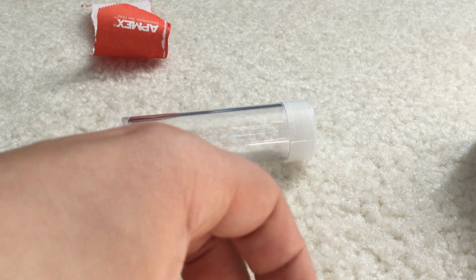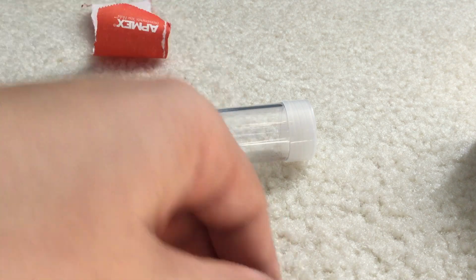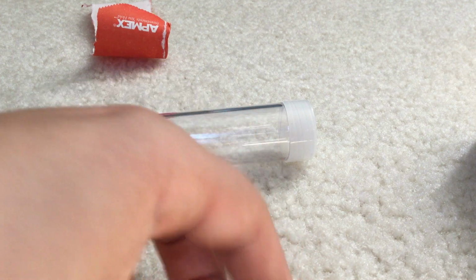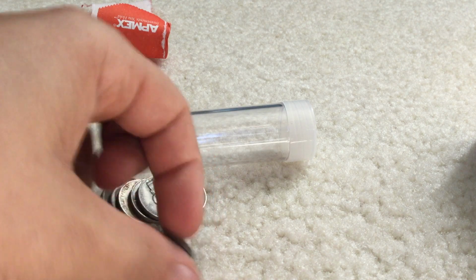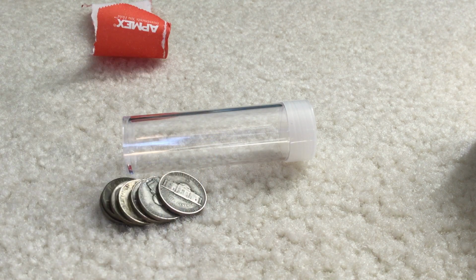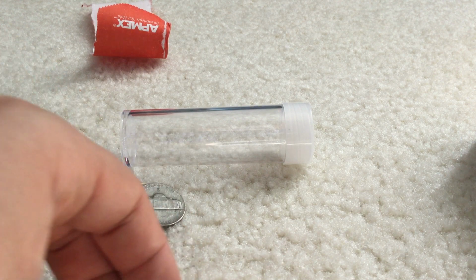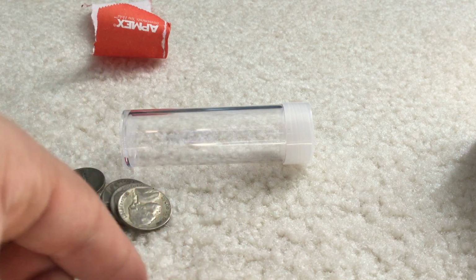We got a 45S. Thankfully, I could see that mint mark. I would have raged really hard. I almost didn't see one. It has to have that mint mark at the top, or else it's fake. 42P. 43P. I see a few S mint marks, so that's cool. 43S. Damn it. We have a 45S.